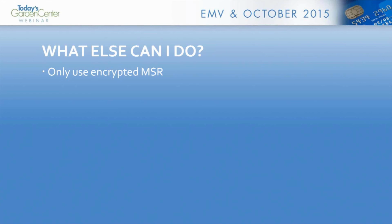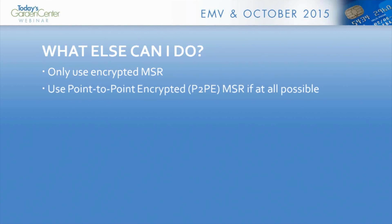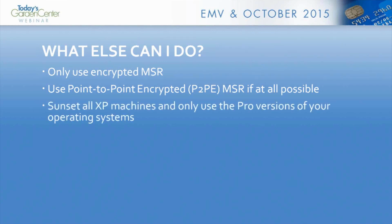If at all possible, go to point-to-point encryption. Point-to-point encryption on the magnetic card readers actually means that the data is never available for anyone to steal, and that's the key. Encrypted is good. Point-to-point encryption is 10, 100, 1,000 times better, because now you have truly protected yourself and your customers. If you are running any machines running XP, sunset those puppies and get them off your system.